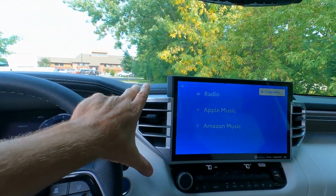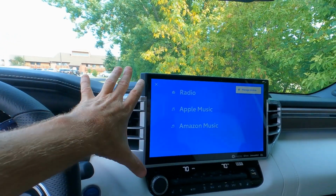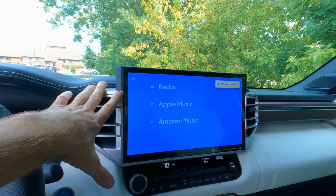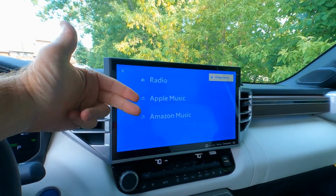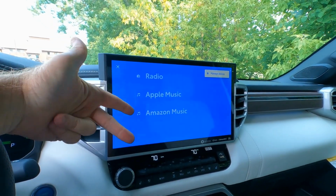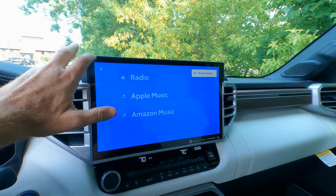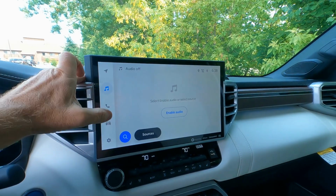As far as the center stack goes, this is the largest in the industry. This is a 14-inch center stack. Of course, you have Apple Music, Amazon Music, CarPlay, Android Auto. It's Alexa compatible, does all the good stuff. Navigation is part of the system.